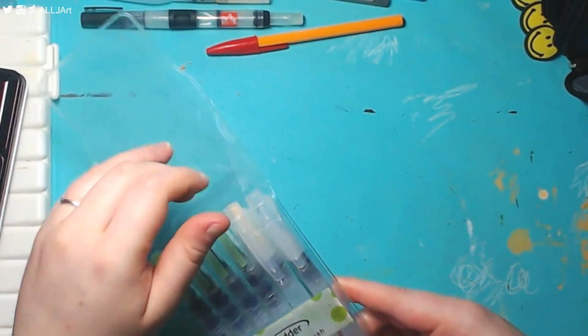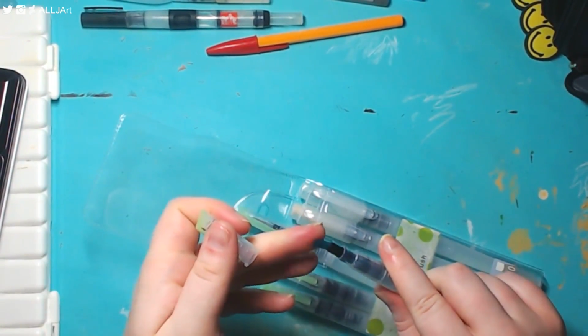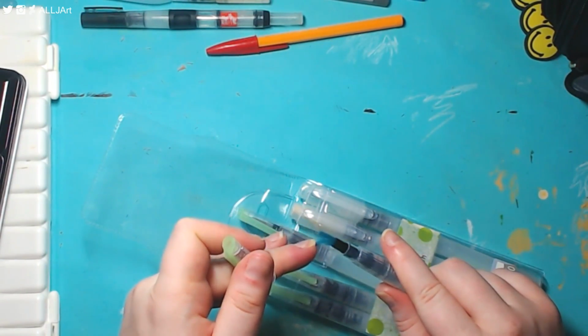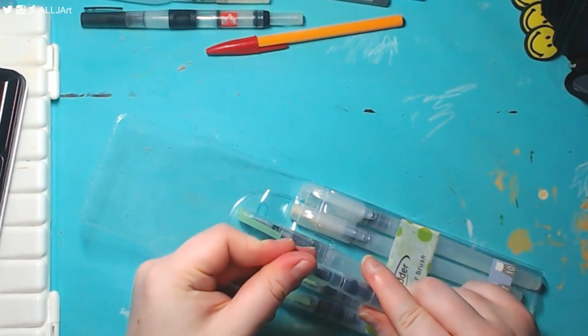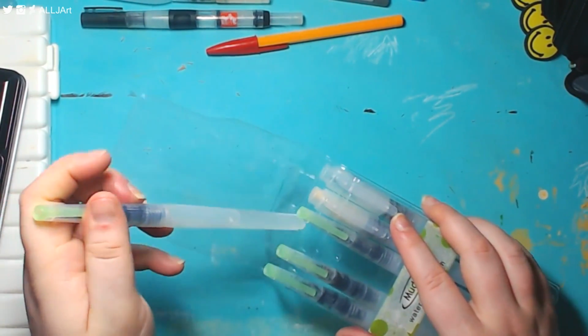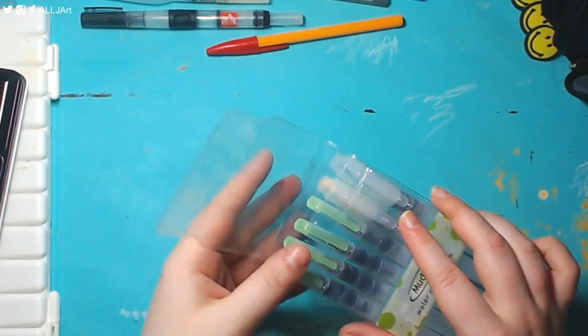The problem is that the bristles are really plasticky, but you just have to use them a lot to wear them in and make them feel less plasticky. They're not as soft as what I would like, but they are really good and they're cheap. I think I got these for £8, which is awesome because I think that you can get the Pentel ones for about that, and there's only 3 in that pack.